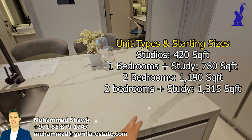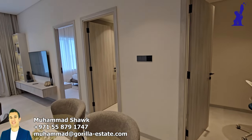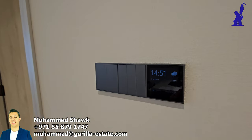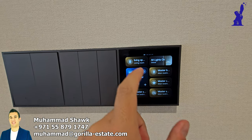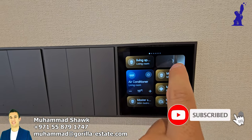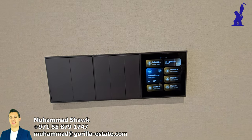The island that you have is really beautiful. I'm enjoying being in this show apartment, honestly. This is the smart control of the AC. As you can see, you can control the heating or the cooling. You can go to all other aspects of the control, the lights on or off, the master bedroom. You can have everything here, and it's linked to your mobile and to Alexa.